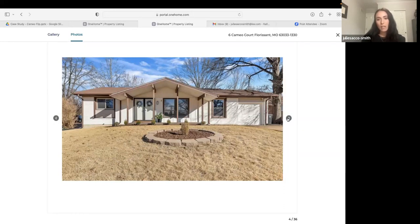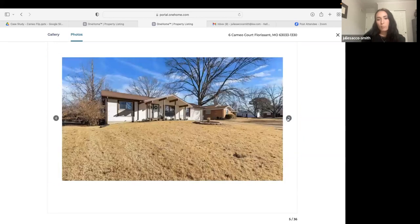Lots of landscaping and just cleaning it up. We had a lot of our parents help us with doing the landscaping, which was really great.